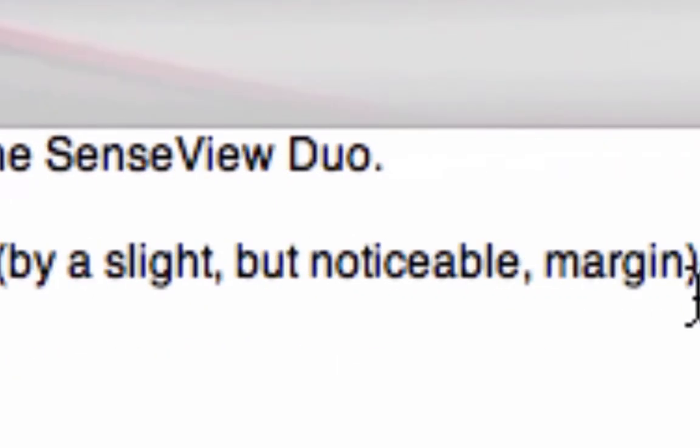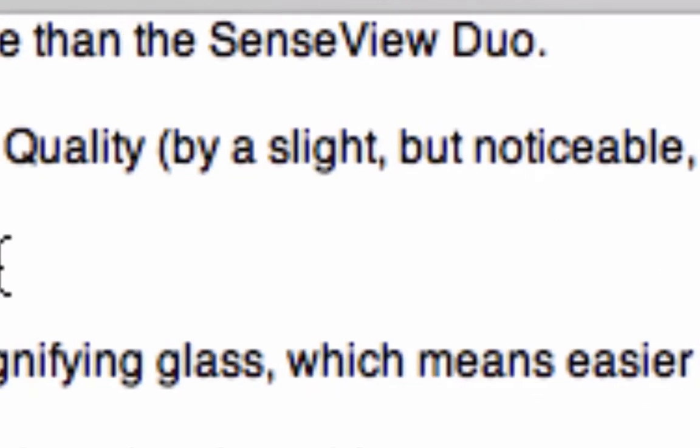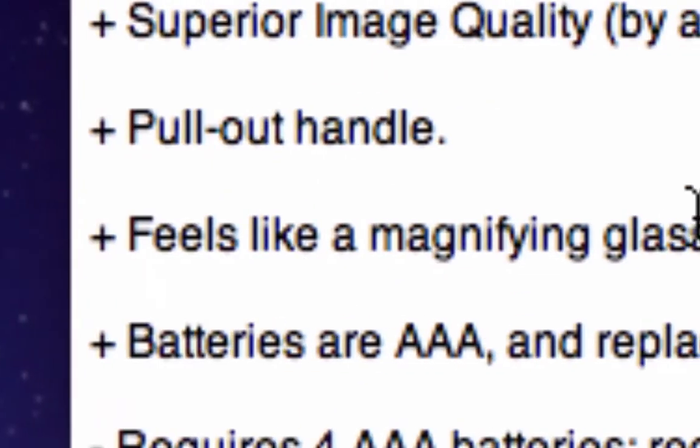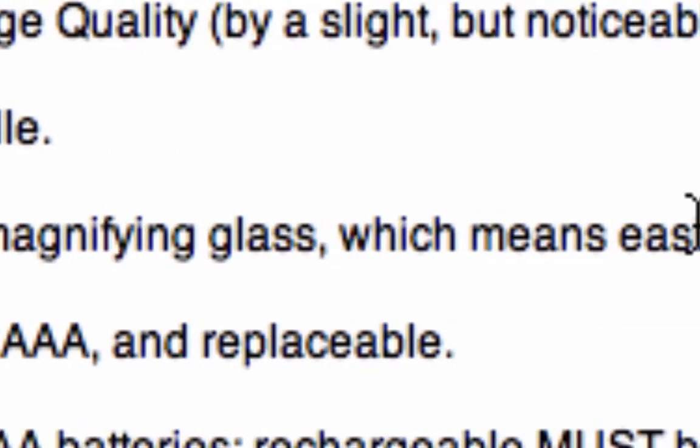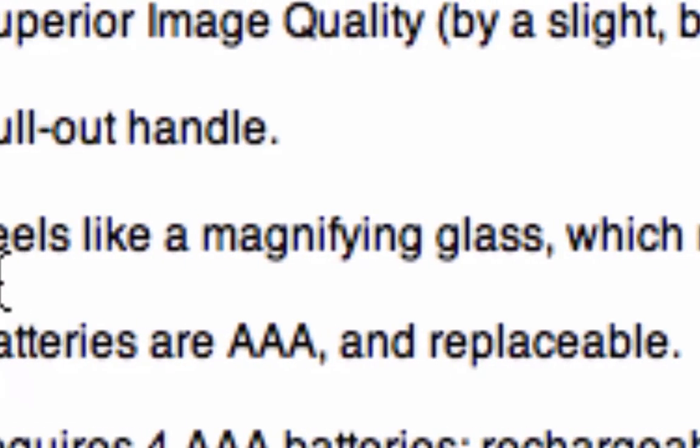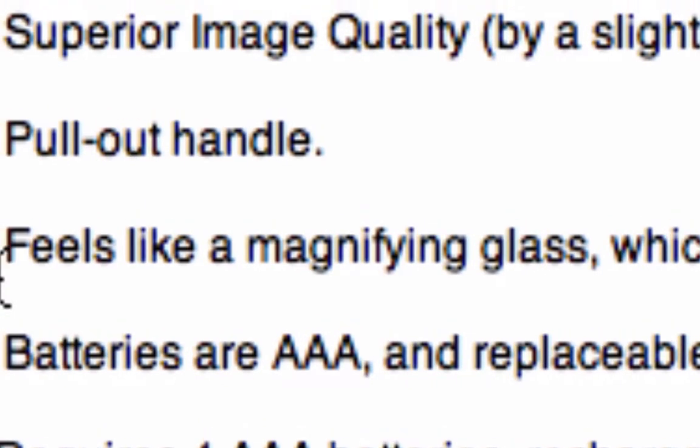What I liked about it was that it was more pocketable than the SenseView Duo. It also had a somewhat better picture by a slight but noticeable margin, even though both units were very, very usable. You can't see it in this picture, but there's a pull-out handle on this side, and I'm coming from a magnifying glass. Because of that pull-out handle, this unit feels like a magnifying glass, which means an easier transition since I'm coming from one. And I did feel the familiarity, I really did. The nice thing is that I could just hold it with my right hand, operate the zoom and freeze with my right thumb, which I thought was really nice.